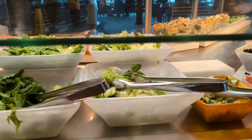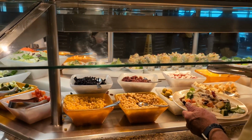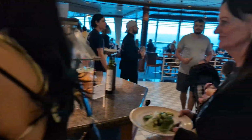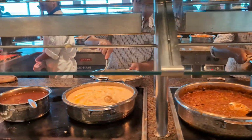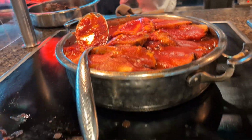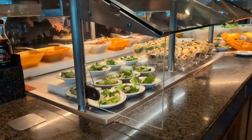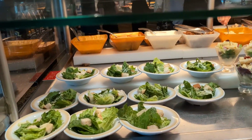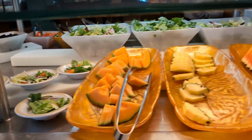Okay, this is the salad counter. All the different beans. Salad dressings. I think I got this counter already. They're already packing up, it looks like. The char siu pork. Don't see that very often on cruise ships. Actually, that's the first time I've ever seen that on a cruise ship. Got some fruits.